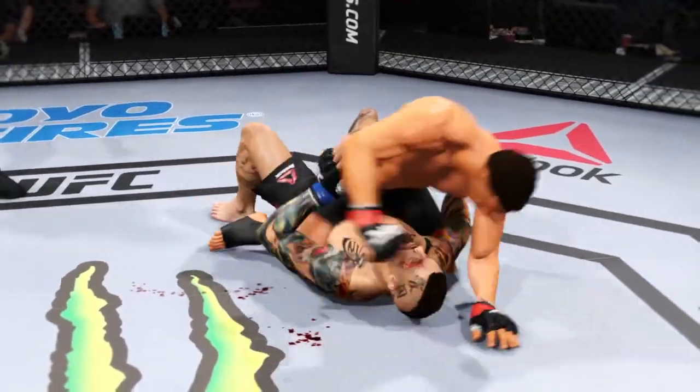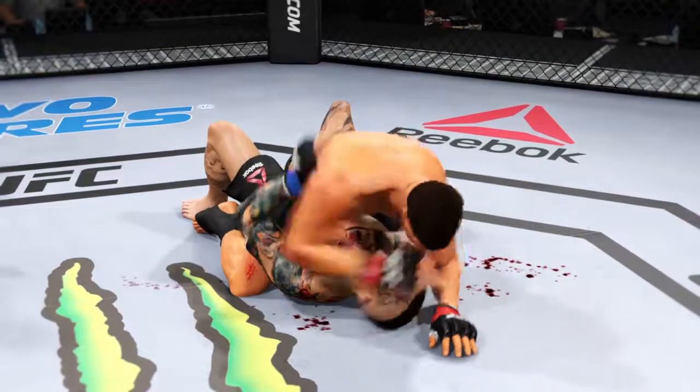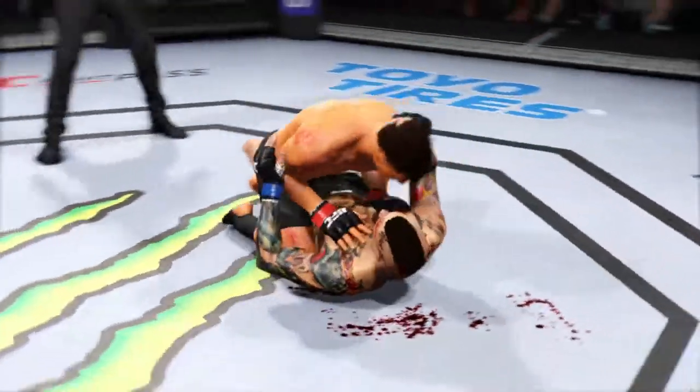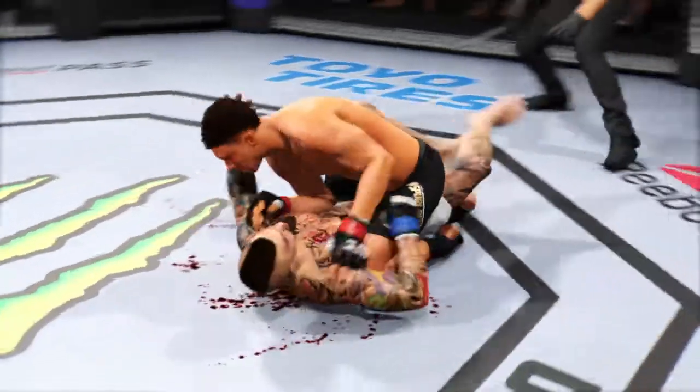Ghost Dog's got a cut on his right cheek now, and it's starting to bleed. Now he gets the full mount again. Very nice ground and pound, staying busy. Look at this. He's out of it. Full mount. Not good. He lands a solid elbow.